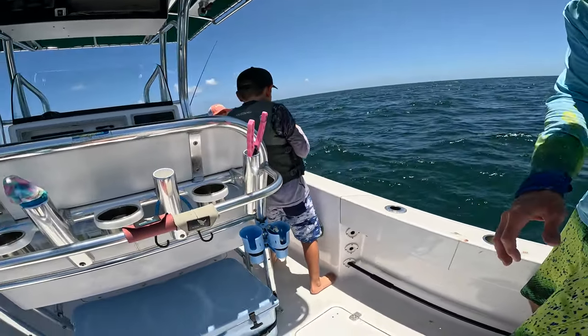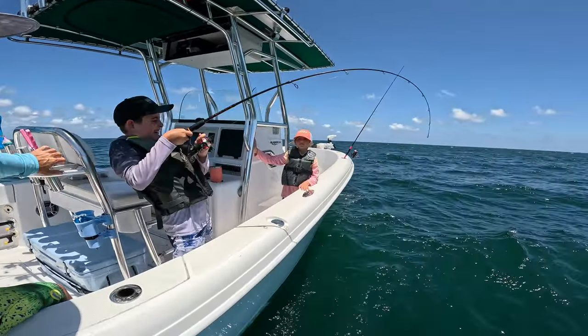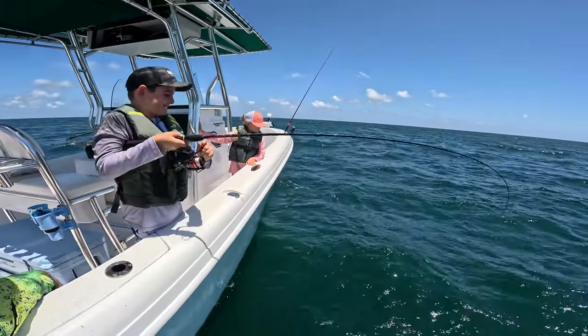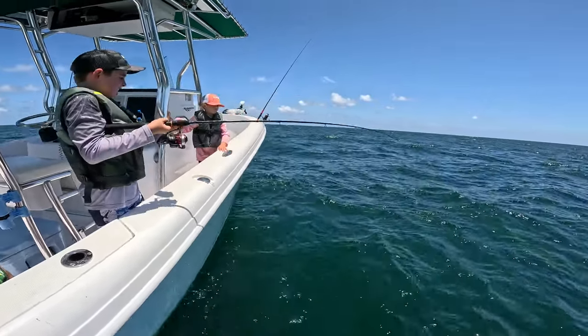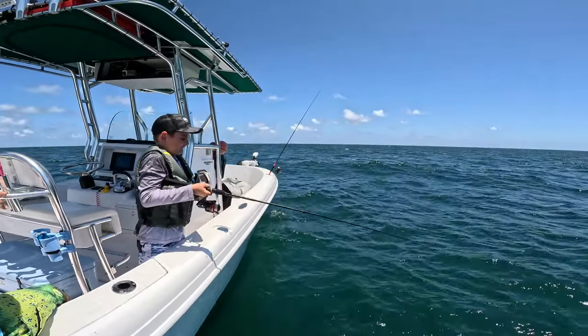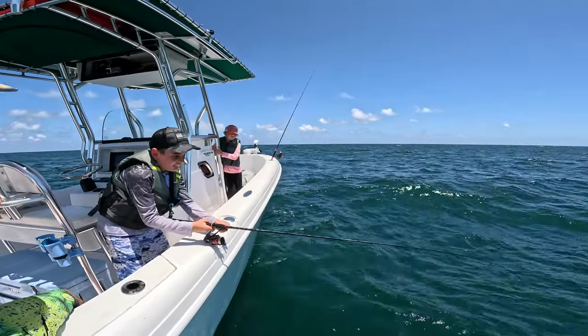There you go! Don't let the shark get it! Nice! This boy gets those big yellowtails. Get it fast, fast, fast! Gotta beat that shark. This might be a big one. There you go. Keep going. You gotta keep reeling. This is where the sharks are.